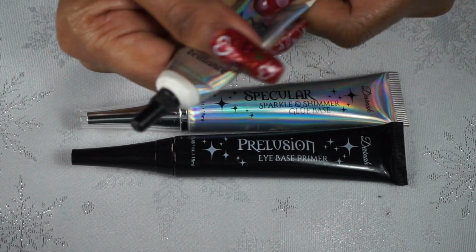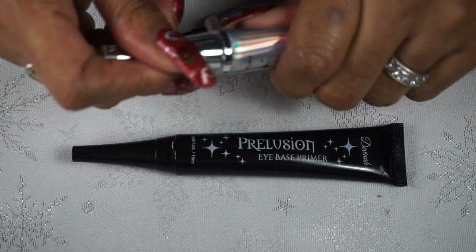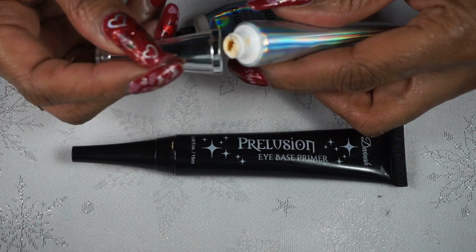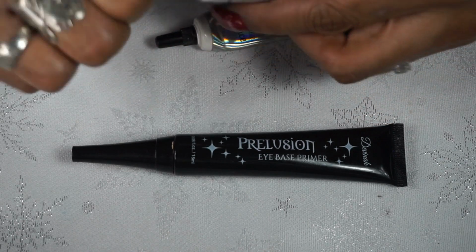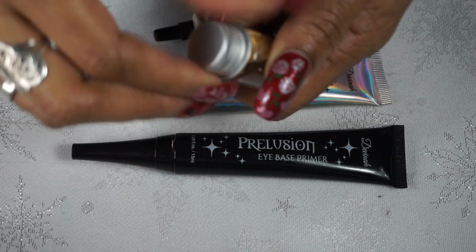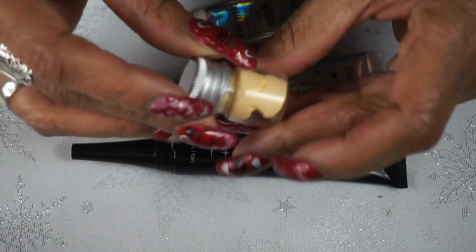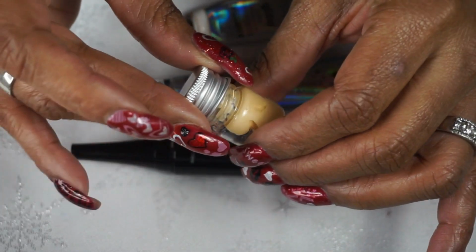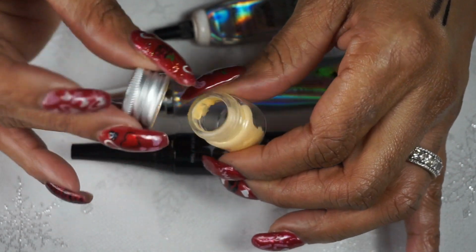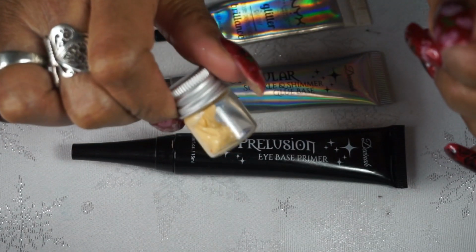I still have some left in here. I'm going to use this up, but this is really nice. When I got it, the tip was broken, and I tried to glue it back on, but it didn't stay on. I tried to squeeze it out, and it just made a big old mess. But I went ahead and put it in these little containers. You can get these from the dollar store in the craft section, and these are great for travel too, so you don't have to take much stuff with you. And I put the explosion that came out in here, and that's what I've been using it out of.